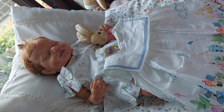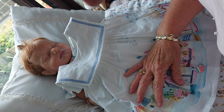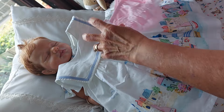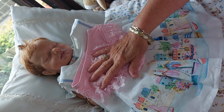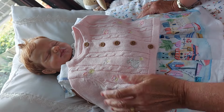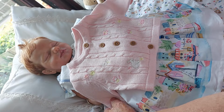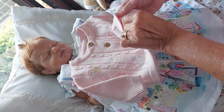Oh dear me. Right, so to bring out the pink in it, we're going pink. So she's going to have, of course, my favourite pink frilly knickers. I got this cardi out because it went cold. It's a bit warmer today, but it's still chilly. So I've put a cardigan on the others. So we'll put this on.